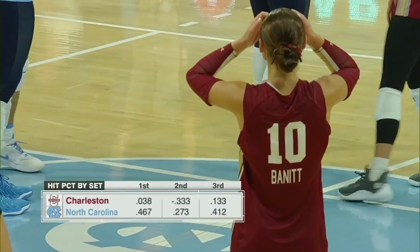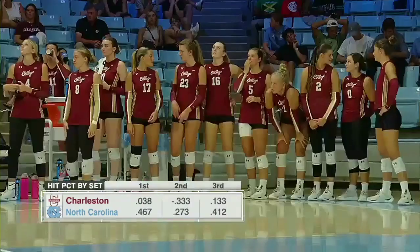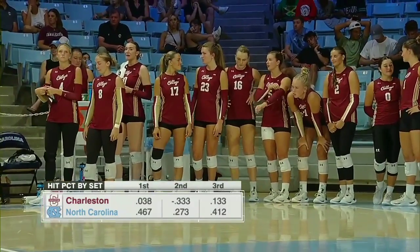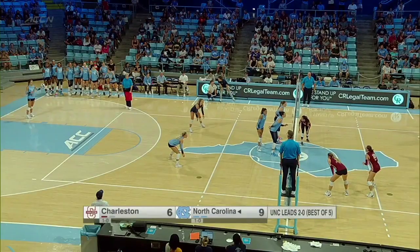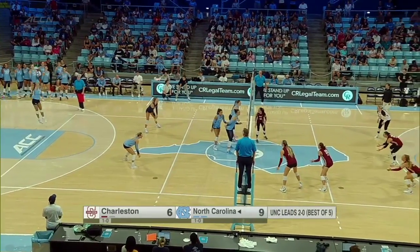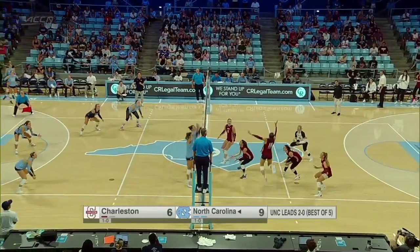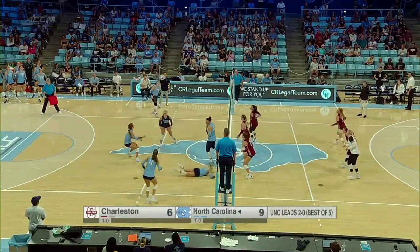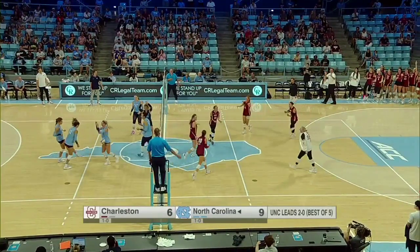Let's have some quality swings. Let's work for a good look. Let's make sure we're not airing ourselves out. And as Coach Kepner said in our coach's call, he really wants his team to earn points. And that really happens if you're getting quality passing and quality setting and hitting connection. Problem, though, Carolina you saw hitting .412. That's the reason they find themselves up by 3 and on a 4-0 run at the moment.